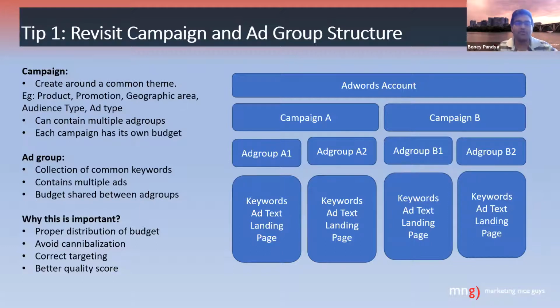If a keyword belongs to a particular ad group, Google just picks an ad from that ad group and shows it, right? So the first thing right off the bat we did was we corrected their campaign structure.